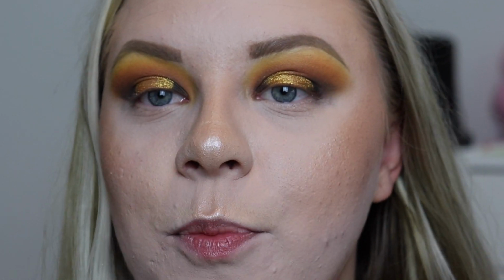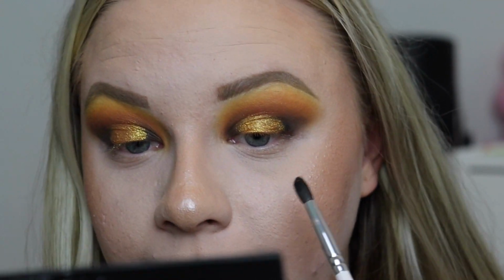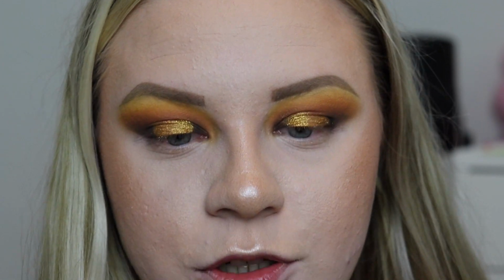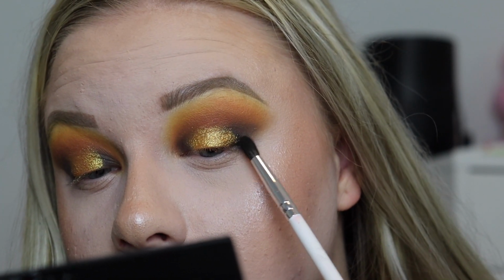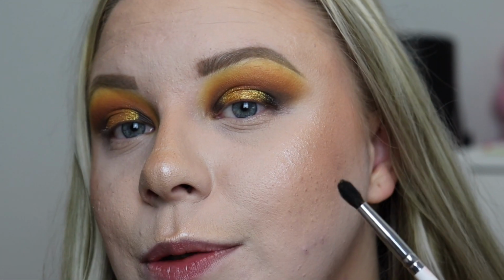Okay, so I tried with a brush. It's okay, but definitely applies way better with your finger. And I had a little bit of fallout as well that I've just got rid of a little bit of. Just going back in with the black just to blend in these outer corners.